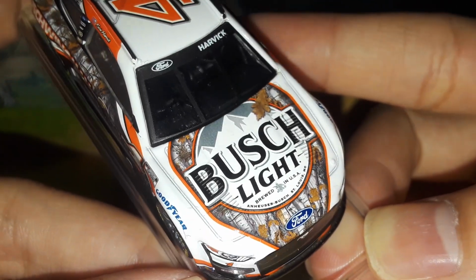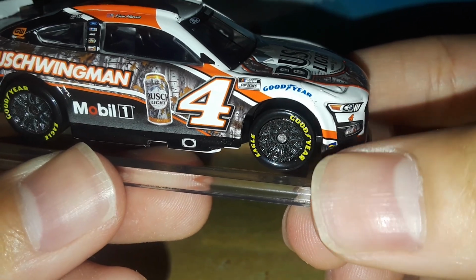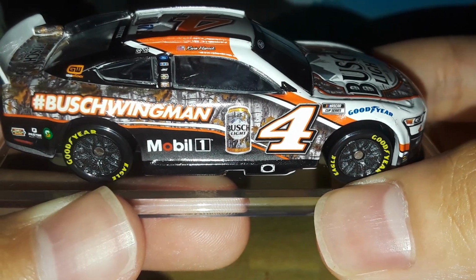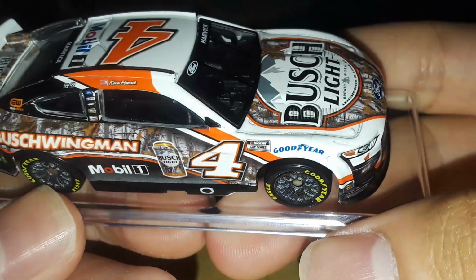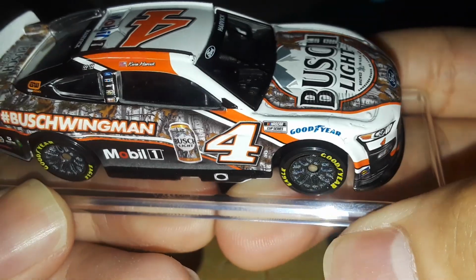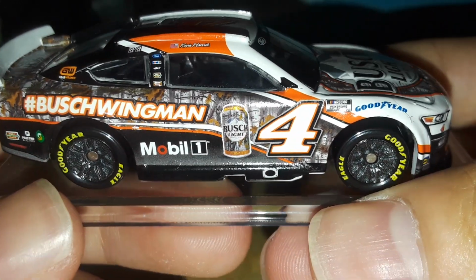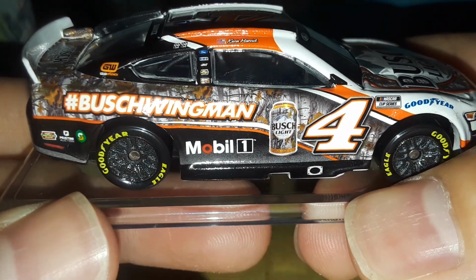Specialized color for this paint scheme. Of course, you have Ford, Harvick, the orange number 4. You've got Sunoco, the blue Goodyear logo, the yellow Goodyears, the gray rims. You have NASCAR Cup Series right by the blue Goodyear logo, which kind of looks cool with this. Pretty nice. Yellow would have blended in too much, like certain cars that have yellow on top of the white, it's hard to see. Got NASCAR Cup Series, number 4.